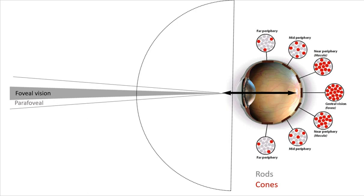Straight ahead, your vision is great when there's light, but it's a very small field. The foveal vision is about 2 degrees wide. Anything beyond that central 6 degrees of your sight line is considered your peripheral vision.